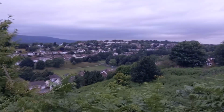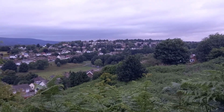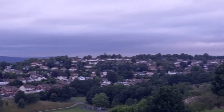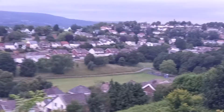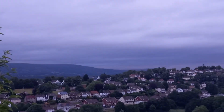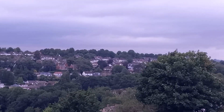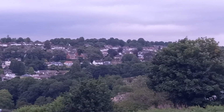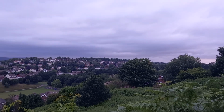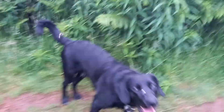I'm just taking a quick shot down over Graig. This is the Graig area of Newport. And right beneath us is the Bassaleg Road. And we walked up from down that way, Otis. And in the distance we can see Pontypool. And this takes us to another high point in Newport. We'll take a walk up there one day and maybe walk down to the Monmouth and Brecon Canal from there. That would be good. Okay, Otis, let's carry on.